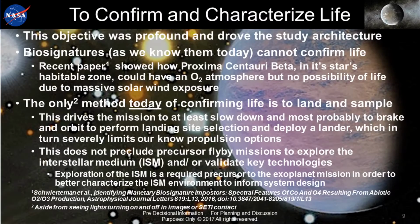the recent paper showed how Proxima Centauri Beta, it's in its star's habitable zone, and it could have an O2 atmosphere, but practically no possibility of life because of massive solar wind exposure. And so, there are things like that that you have to weigh. And right now, the only way we know of confirming life is to land and sample. This could change in the future.